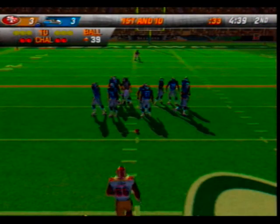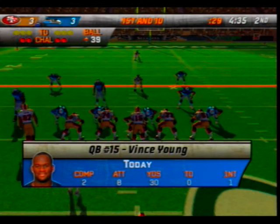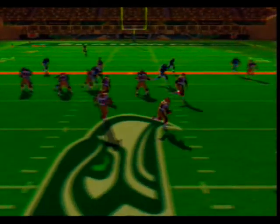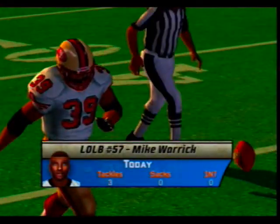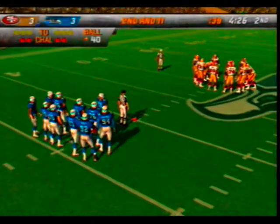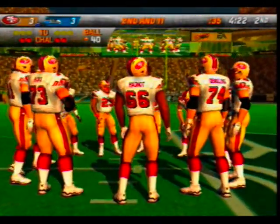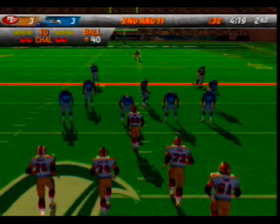First and 10. Ball on the 39-yard line. Here we go. Let's do our thing. The Seahawks line up in a 4-3. Crossplay to the right. Warren comes up to make the play at the 40-yard line. He always displays great awareness, and he gets in there and brings him down for a loss. I'll tell you, he might be one of the smartest linebackers in the NFL right now. He anticipates, closes, and boom, he drags the ball carrier down for a loss.